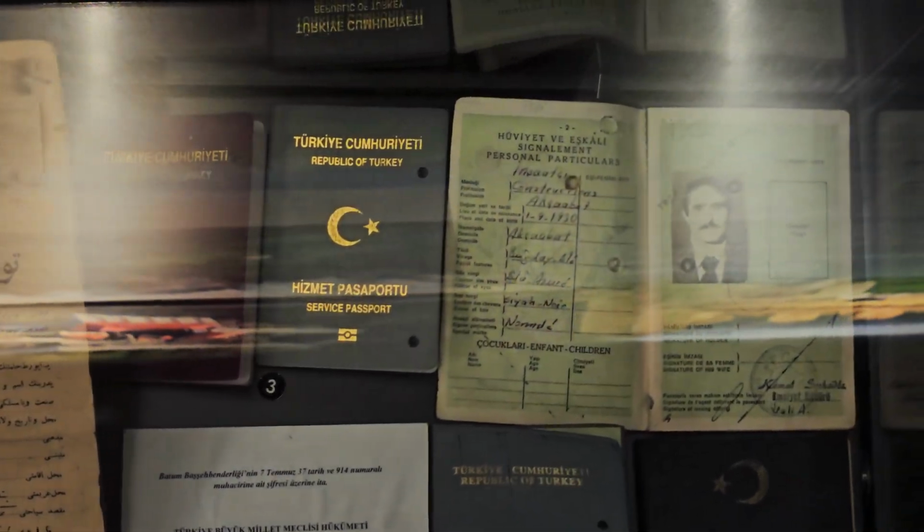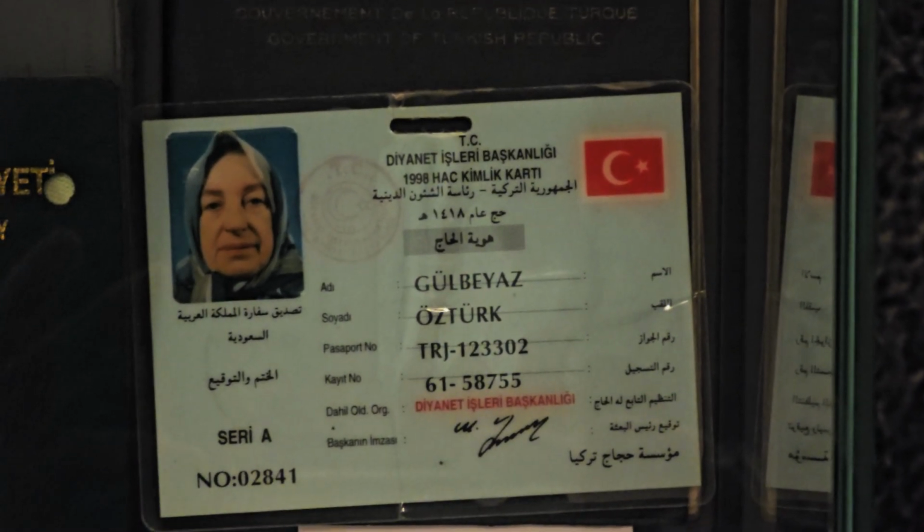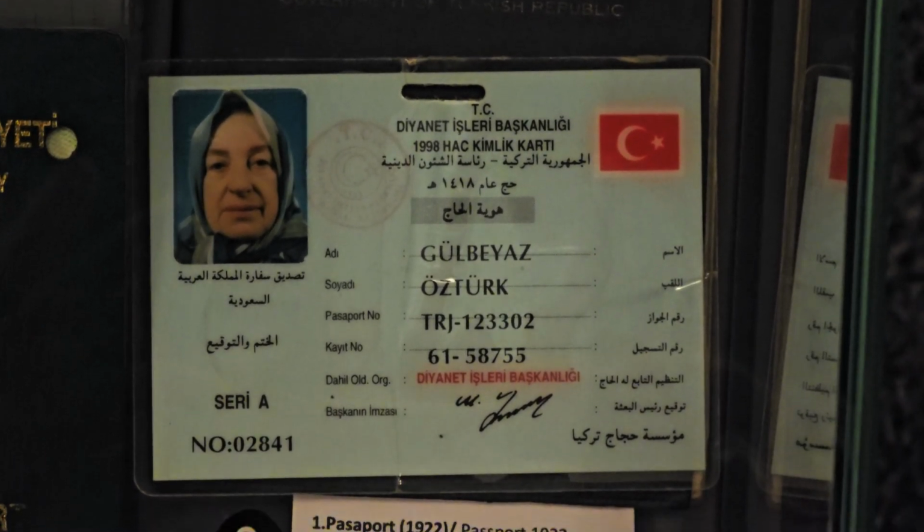Here a variety of historical passports and identity documents from different periods of Turkey's history is shown. The display includes a 1922 passport, a pilgrim identity card from 1998, and various other passports representing different eras. Each document reflects significant milestones in the country's bureaucratic and social evolution.